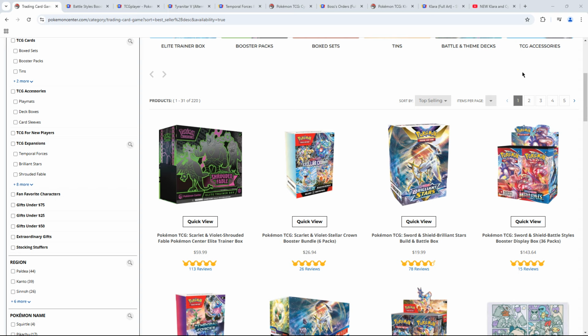Now, recently we all know Vivid Voltage booster boxes have gone out of stock, so there's not much left, but there's still some other things that I would consider to be decent pickups at MSRP. So the first thing I just want to get out of the way, because it's not Sword and Shield, is Shrouded Fable. Yes, the Pokemon Center Elite Trainer boxes are still here, and you can still buy in case quantity. These are the only Pokemon Center Elite Trainer boxes available on the Pokemon Center website now.